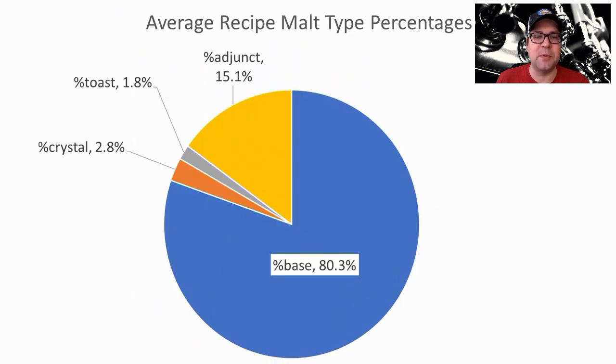The malt type percentages: base malt is 80.3% of the grist on average, around 3% crystal, around 2% toasted malts, and around 15% adjuncts. I never really talk about this slide, but this is an important one. For pretty much all my recipes, I try to stick to these proportions and pick the malts that are most prominent in these proportions for the recipe. I've had the most success in the competition trail doing this, so try to stick with around these percentages when you develop your own recipes.